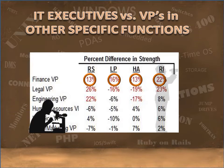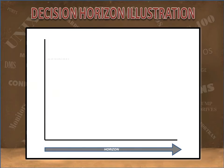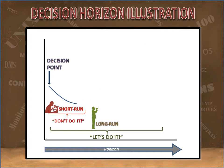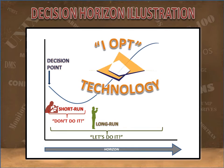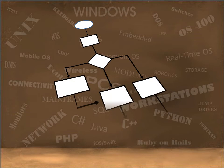Predictable issues like this arise because style differences reflect different ways of seeing a situation. For example, a person focusing on long-run horizons can reach an entirely different decision than one focused on the short run. IOP Technology is in the business of identifying these kinds of perspective differences. No right or wrong, just difference. And foreknowledge of these differences has value.